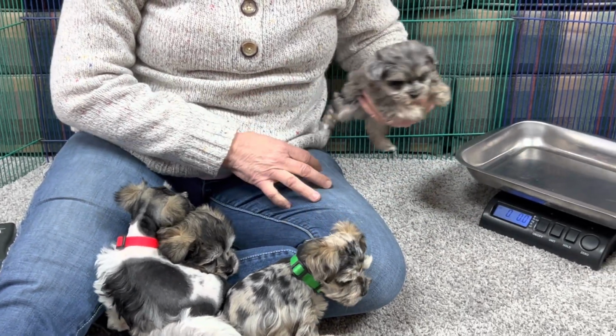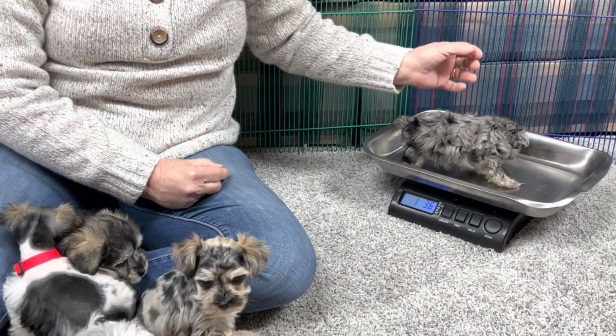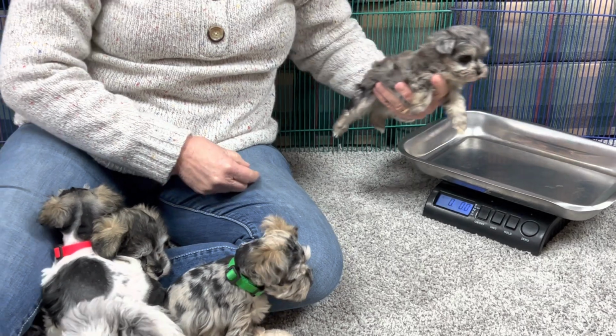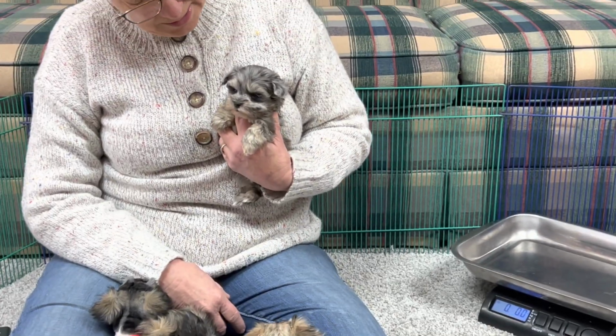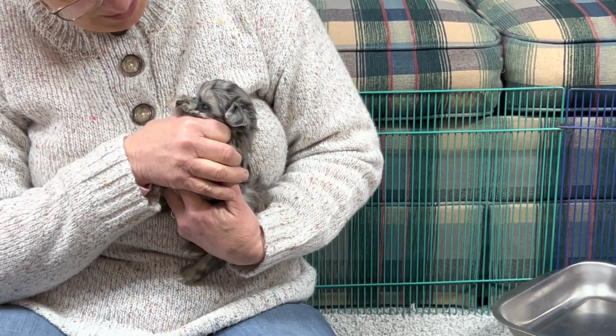We're going to weigh him just for fun to see what he is today. He just ate, so that doesn't help. He's 1 pound 3.6 and he was 6 weeks old yesterday. So this is a spit in the bucket, aren't you? We have to think of a new name for him.